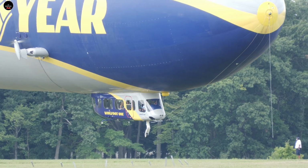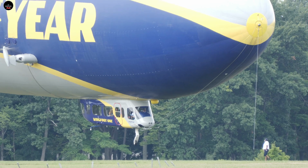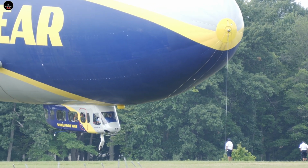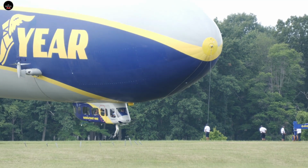So it looks like we are gonna moor it. So keep an eye on the line in the front. They're gonna hook it up to the mast truck and they're gonna pull it to the truck. It's really neat to see. It's all done kind of electronically.